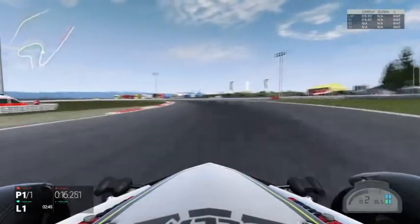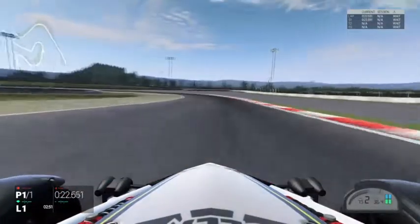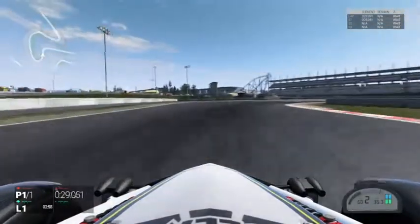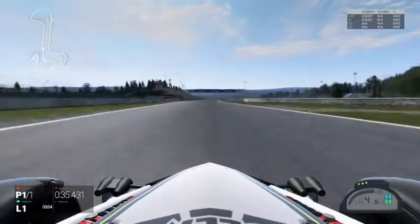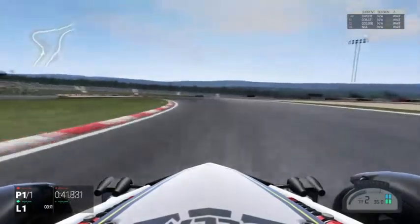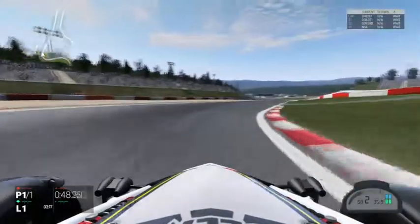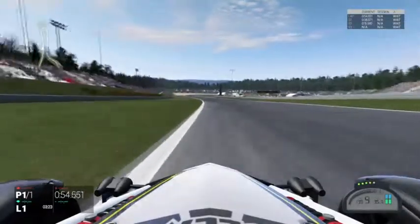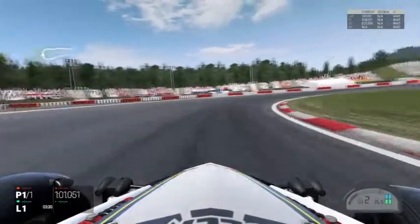Not a bad drift, it wasn't intentional. When I went down to first, it just kicked out. Just need those front tyres to get up to temperature now. We can really try pushing the car. It definitely does feel like it's got more grip than I had at Donington in the time trial though. It's gone down to second and it has kicked the rear out.